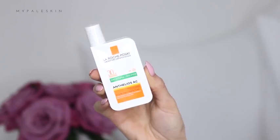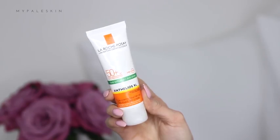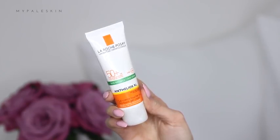In terms of SPF, there were two which I tried from La Roche-Posay. The first was the Anthelios AC30 SPF, and the second was the Anthelios XL 50 SPF Very High Protection. The first one I had was the Anthelios AC, and I took this one with me to LA earlier this year. I didn't have any issues with it, didn't break me out, it didn't leave me feeling greasy, and worked incredibly well on my skin.